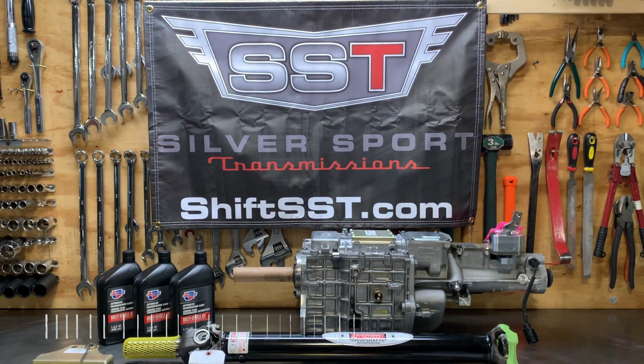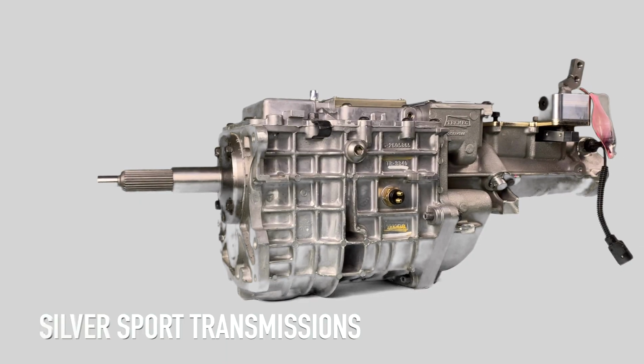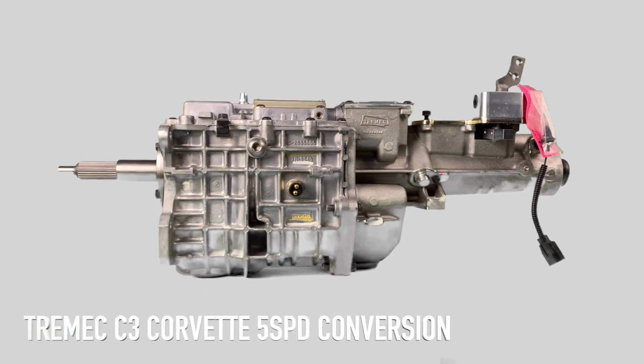Coming up next time, I picked up a bolt-in 5-speed conversion for my C3 made by Silver Sport Transmissions. So I'm going to get started on the conversion and we'll see how it goes.